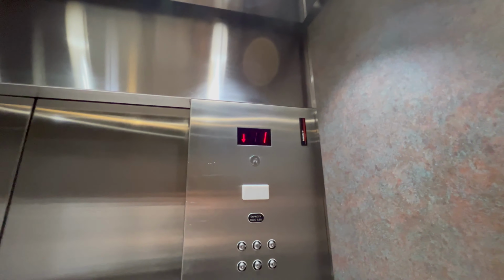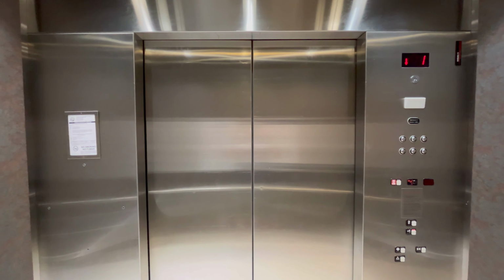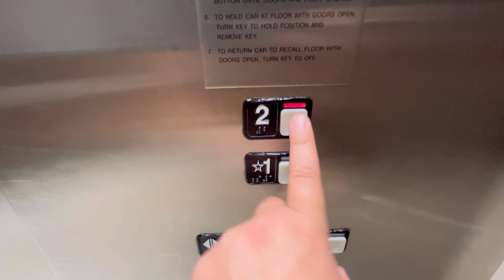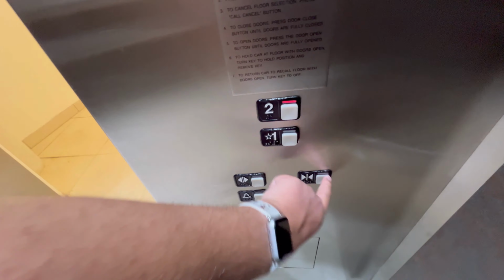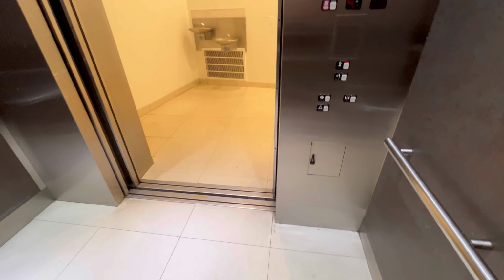Hello. There's your certificate. There's your phone. Door closed does not work. Like I was trying to say before, I like the cab in this thing. It's actually really nice.